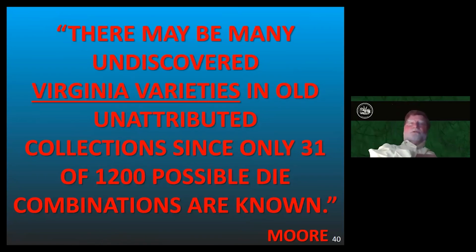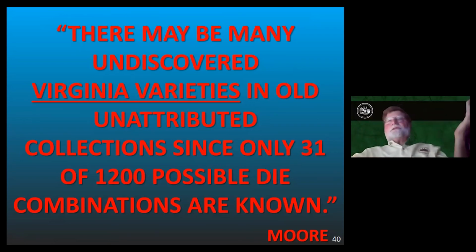And my favorite quote of my own is, "There may be many undiscovered Virginia varieties in old unattributed collections, since only 31 of 1,200 possible die combinations are known." With 40 obverse dies and 30 reverse dies known to have been made, there's 1,200 possible combinations of those dies that could occur. And we only know 31.